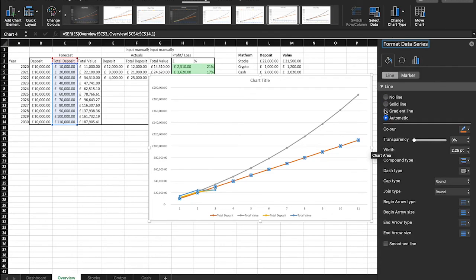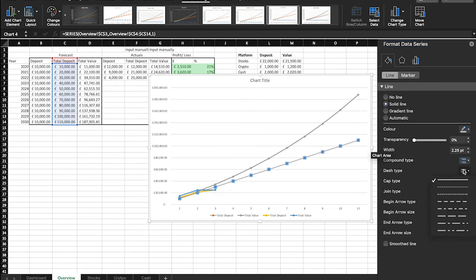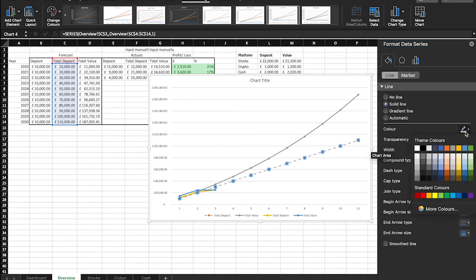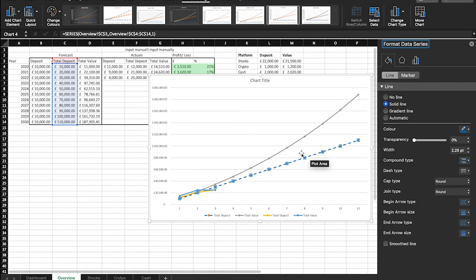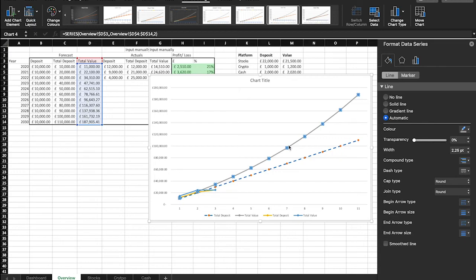And we're going to change the line here. We want to change the lines to be a solid line, gradient line. And then you've got the dash type here. So we want to change it so it's like that, and we also want to change the colour. So to change the colour, we're going to make it the blue colour, and then this is the total value that we're predicting. Again, we're going to make that a dotted line, and we want that to be orange.